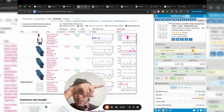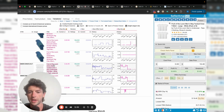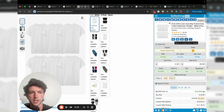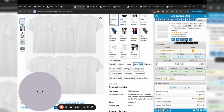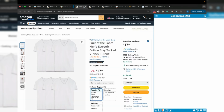We can see there's specifically a lot of movement and activity on these guys here. They're buy boxing for 27 bucks. So you can go open these up and then we'll take a look and see if we can make some money on these right here. So we can see 27 here. So we'll plug these in on Google here. We can see, so it looks like they're going for 18 on Walmart right there. So if I plug in $18.48, that definitely doesn't make sense. We'll pass on that here.